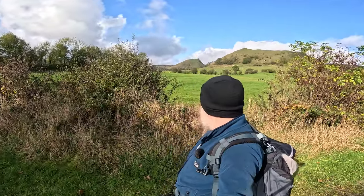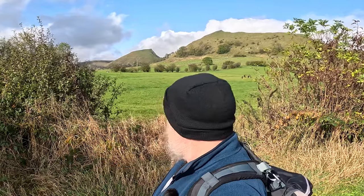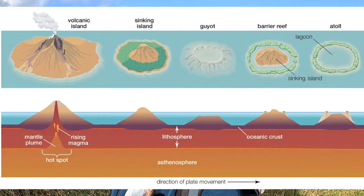See it here. This isn't a bad point to actually explain the geology of this place a bit. So like the rest of the White Peak, which is all limestone, 340 odd million years ago this was all a tropical sea, but a very shallow one. And actually Crome and Parkhouse hills were atolls, almost like part of a reef, that popped above the surface, a bit like you see in the Indian Ocean.